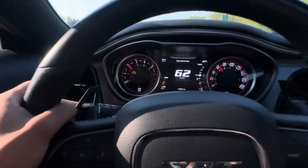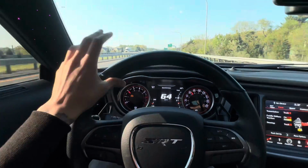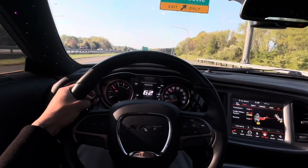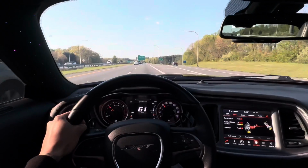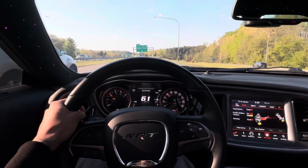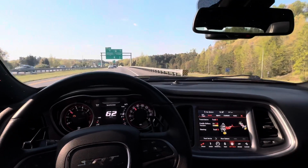Like I said before, the check engine light is on because it will come on occasionally. It wants to come on now, but it's gonna end up turning off. In my next couple POV drives, it'll be off. You'll see. Right now we're gonna give y'all a little 5-10 minute POV drive. Like I said before, it's not gonna be crazy long.